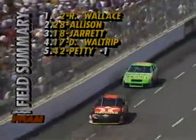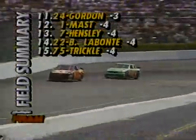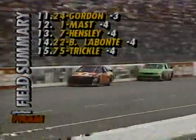There's a Fram field summary. 4 cars are on the lead lap. Kyle Petty in fifth, a lap down. Holstetter Bodine ninth. Jeff Gordon has dropped back to 11th now.